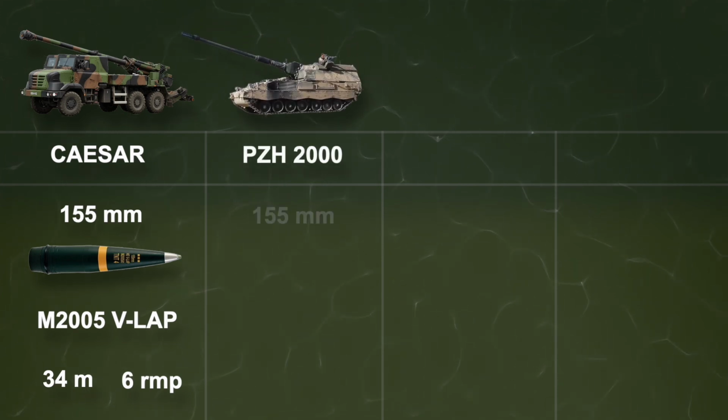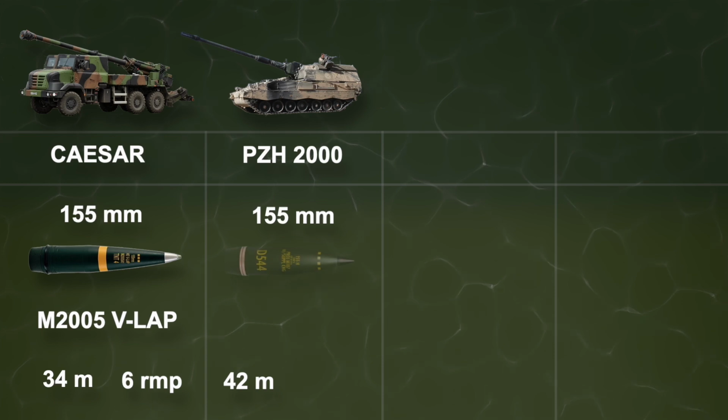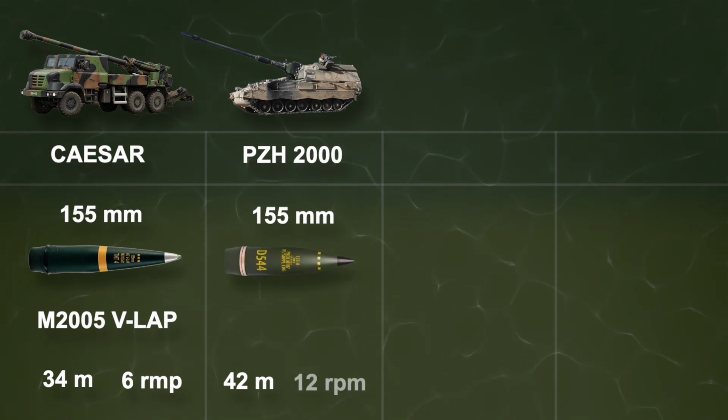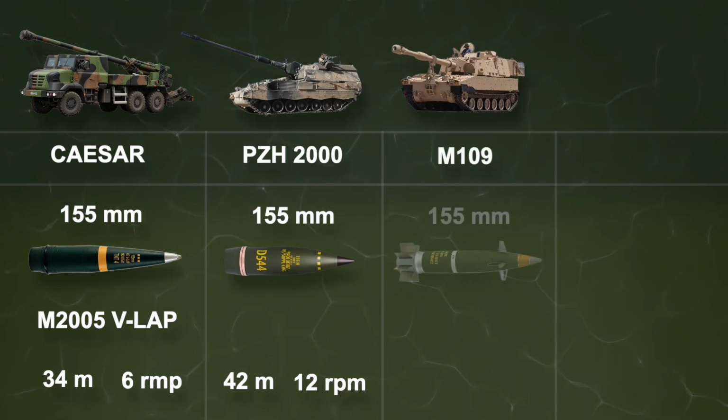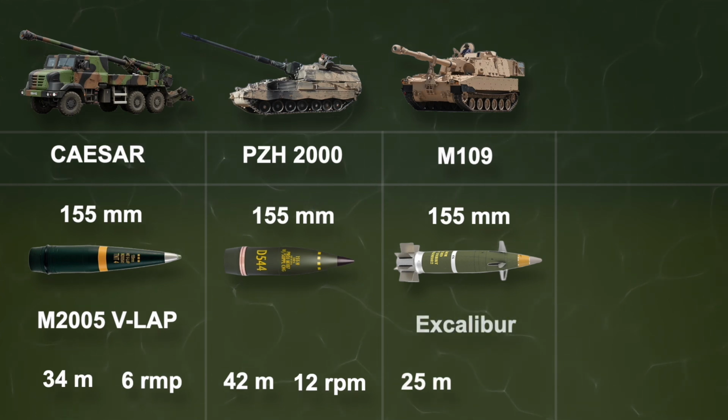Germany's PZH-2000 has the same caliber but a longer strike range of 42 miles when using a rocket-propelled projectile. Its rate of fire is twice that of the previous howitzer at 12 shots per minute. For its part, the M109 Paladin, having the same exact caliber, can fire up to 25 miles away with Excalibur rounds, but only at a pitiful 4 shots per minute.